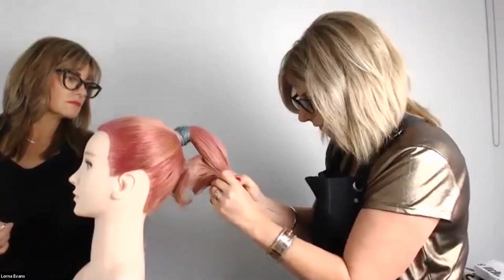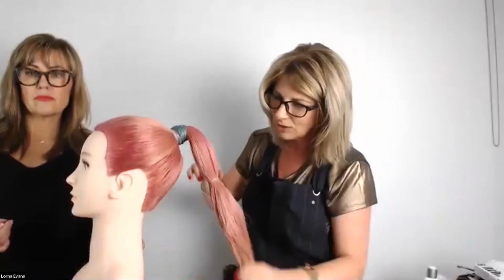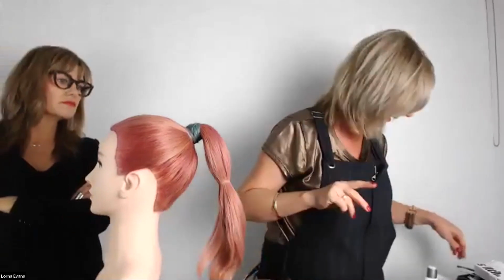Am I going to have to turn? No, I'm not. Here we go. Okay, so can you see why I like the secret bands, because I don't have to go around twice. So loves the stitch. Yeah, it's awesome, isn't it? And I tell you, this is just one thing that I've used with it.